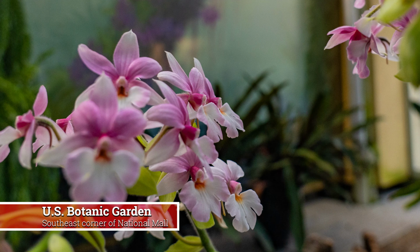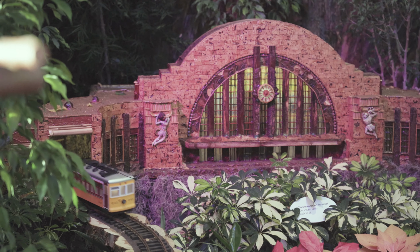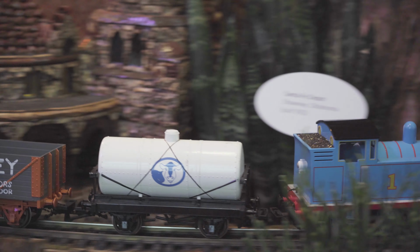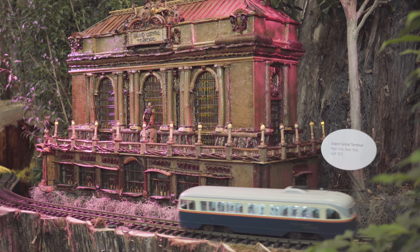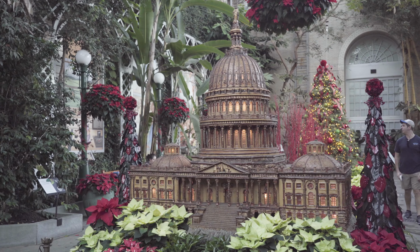At this time of year, it's no longer just a botanical garden. From late November through December, the facility becomes a Christmas model train exhibit. The model trains are fun, but the coolest part is the miniature replicas of classic train stations around the United States and the world. Plus, they have models of many of DC's iconic landmarks.